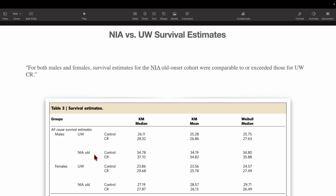But if we look here, the NIA controls actually outlive the UW calorically restricted monkeys. So the control monkeys in the NIA studies are outperforming the UW monkeys in the old groups pretty consistently. So what we'll see here is the NIA old males versus the UW caloric restricted. So about 34 years here versus 28 in the UW. 34 years here for NIA old monkeys versus 26 years for the calorically restricted UW monkeys, and then about 34 years here for the NIA old monkeys versus 27 years for the UW calorically restricted monkeys.